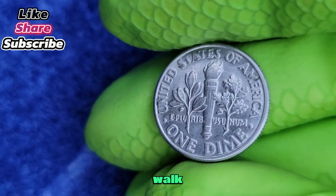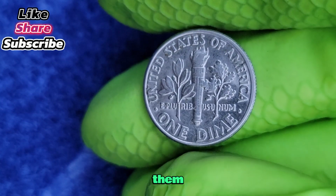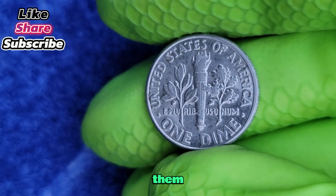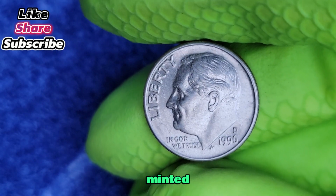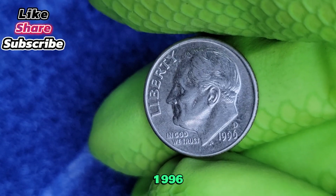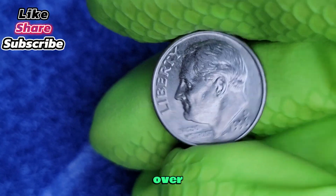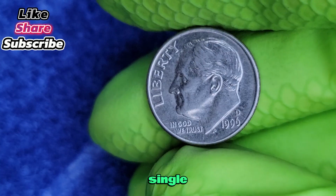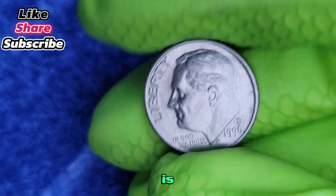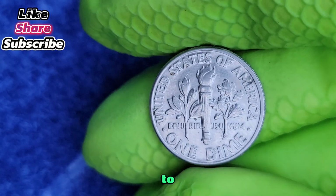Now, most of us walk right past dimes. We toss them in jars, leave them under car seats, or even ignore them when we see one on the ground. But what if I told you that a coin minted in Denver back in 1996, a coin that you may have unknowingly held in your hand, could today be worth over $221,000? That's right, a single dime from just a few decades ago is now considered one of the hidden gems of American coinage, and today we are going to uncover why.